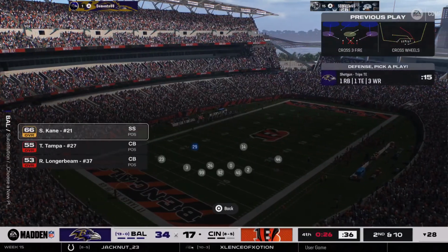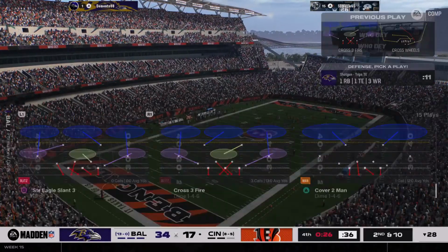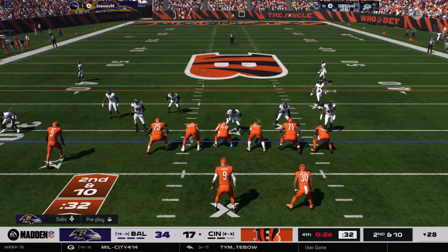That's what I call complimentary defense right there. That pressure by the group up front, that leads to the incompletion and to the benefit of that secondary. 2nd and 10, still at the 28.